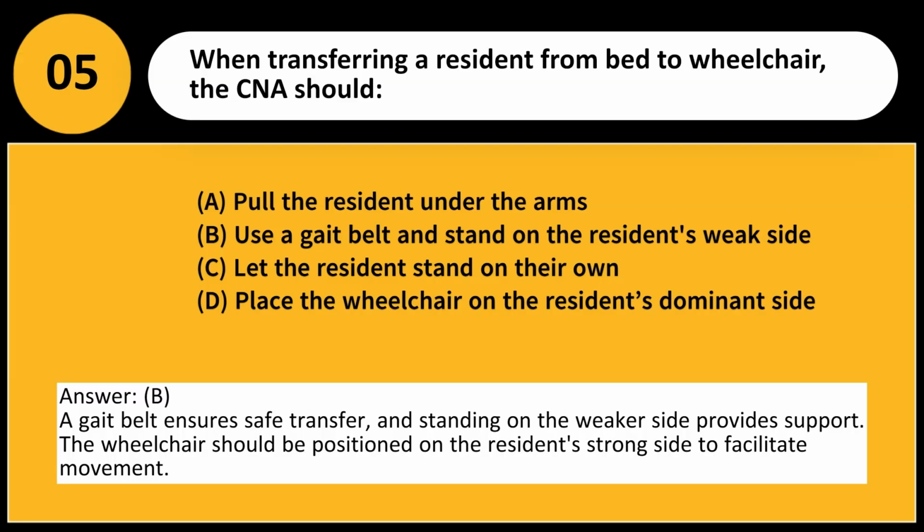Answer B. A gait belt ensures safe transfer, and standing on the weaker side provides support. The wheelchair should be positioned on the resident's strong side to facilitate movement.